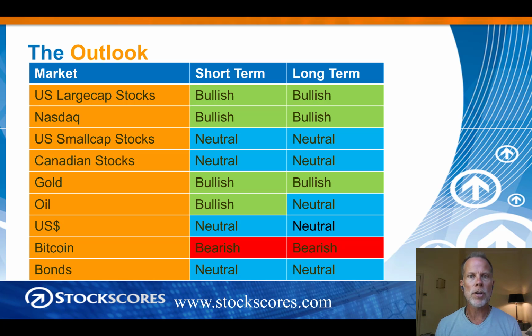US small cap and Canadian stocks neutral on both time frames. They're in that sort of narrow range waiting for a break through some resistance. Gold, I've got bullish on both time frames. Oil, short-term bullish, long-term neutral. US dollar neutral on both time frames.